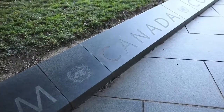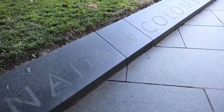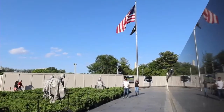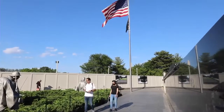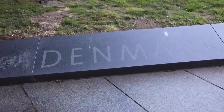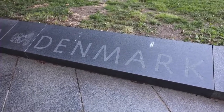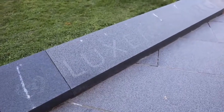Our neighbors to the north, Canada, provided over 27,000 troops to the effort. The Allies' support was not limited to just ground troops, air support, or naval operations, but there were 5 nations that provided critical medical support. Denmark sent the hospital ship Jutlandia. It contained 360 hospital beds and was staffed to treat approximately 15,000 wounded troops over the duration of the Korean War. Luxembourg sent 89 combat troops to Korea.